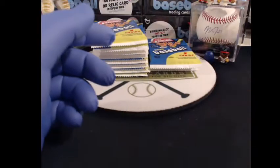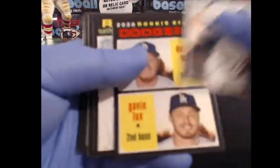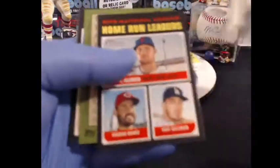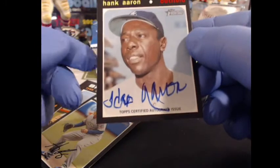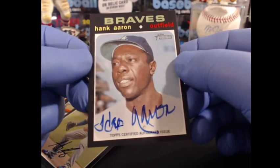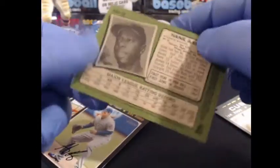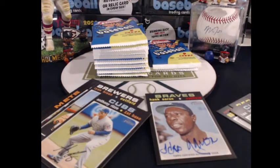Flashback, Mankind Explores Red Planet. Nice. There's another Gavin Lux rookie. And here, whoa, Jesus, what are we on to in this case? Although Hank's getting a little old to be signing anymore, man. That auto is rough. For the Braves, John M. Hank Aaron's autograph. Beautiful, man. Wow. Jeez, we're on to something in this case, man.